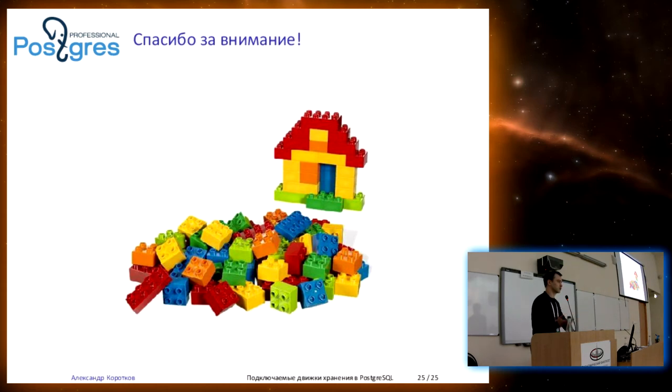Now I'm speaking in the first line about OLTP engines, so line-oriented ones.